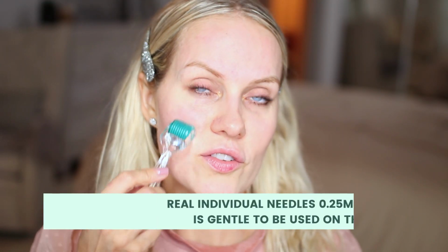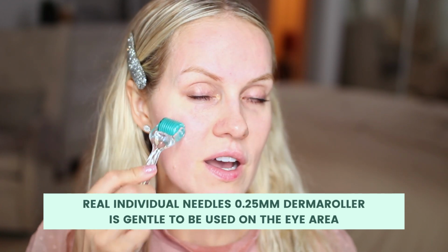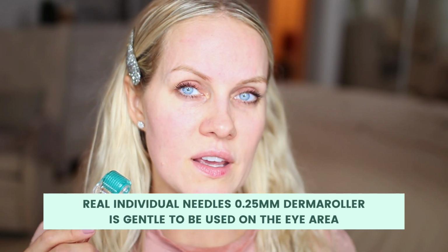You don't want to go too close to the eye. We do not use under eyes today. For under eyes, you have to use only 0.25. I don't use 0.5 around under eyes. Repeat after me: Jen, I swear, I promise, I'm not gonna use anything bigger than 0.25 around my eyes. All right, then I go out like this, a little bit more up, not really much up, because the cheek is going like that, so I do it like that. So I will go 10, 15 times, up to 20 times.